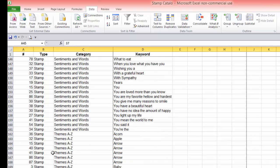I've actually started a project, actually found myself using it because I wanted a specific stamp, and thank goodness it was one of the ones I'd already gotten through. So I was able to go and search for it and get it done.